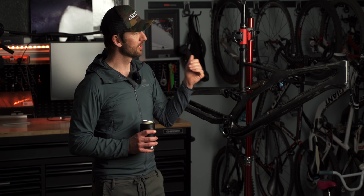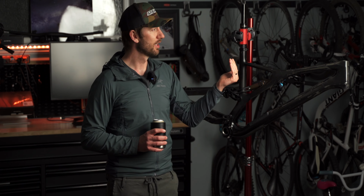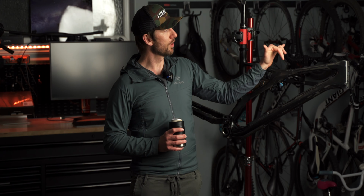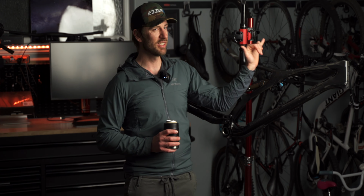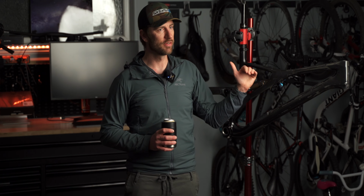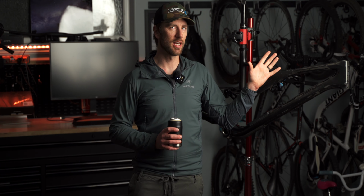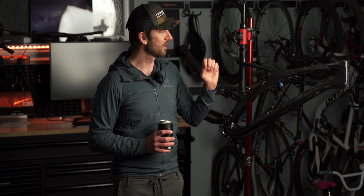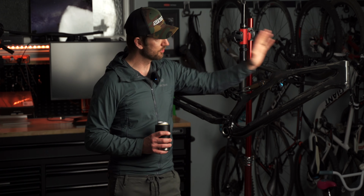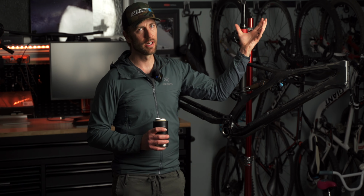So I have the opportunity to run a shorter stem, so I think I'm going to run like a 42 or even a 30 mil stem on it to get it right tight, and then run a little wider bar. So right now I'm running 770. I'll try 800. You can always cut them down, but I'll do that. The big difference for me is that I've always had a 10 mil rise on my last few bikes for the bars, just because they've been more cross-country orientated. This, with that extra reach, will allow me to have like a 35 mil riser on it.